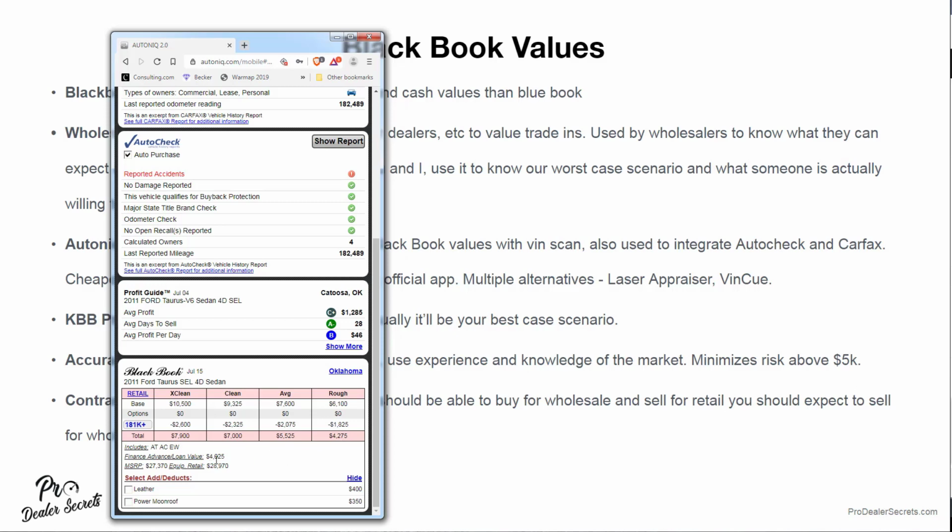But yeah, pretty much this is the number that I go off of. When I buy this vehicle, I think to myself, I'm going to sell this for $4,000, so I need to pay and have no more than $3,000 total cost. And that's what we did. And you can also look at the trade-in numbers. This is what it's going to show you that you can expect for it to sell for.